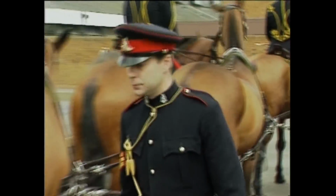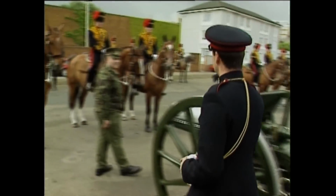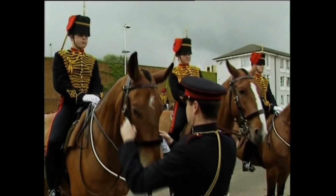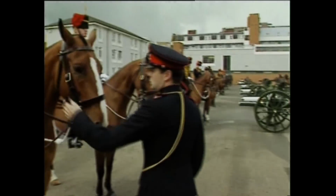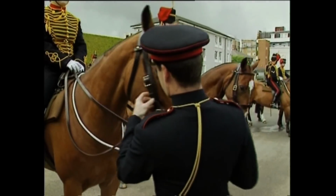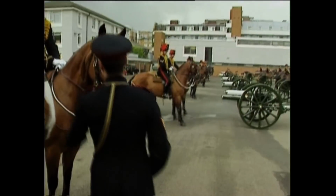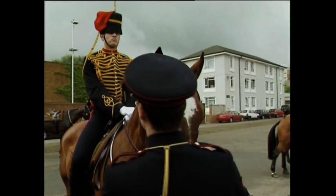The horses, mounted gunners, bridles, saddles and guns are checked again and again by section leaders, NCOs and officers. Nothing should be out of place by the time the King's Troop's commanding officer carries out his final checks.